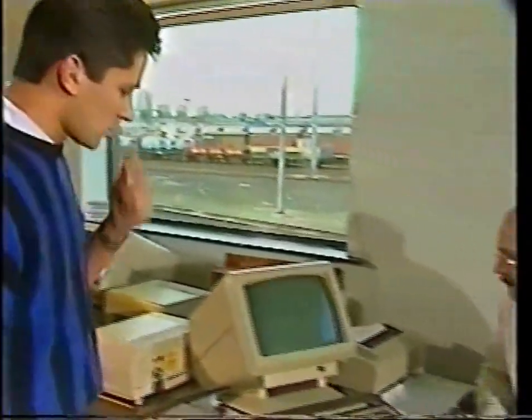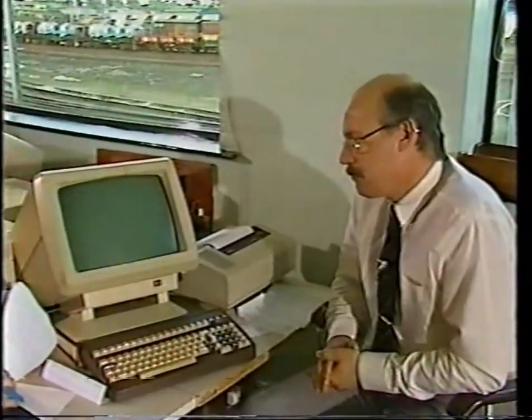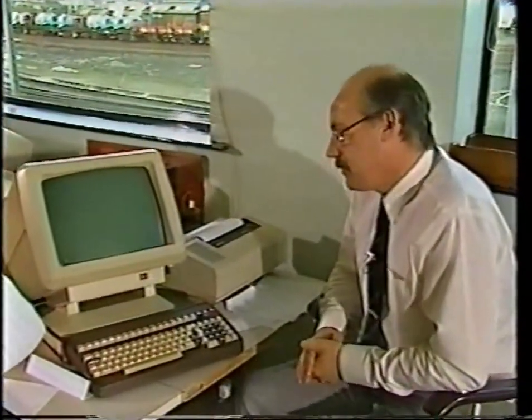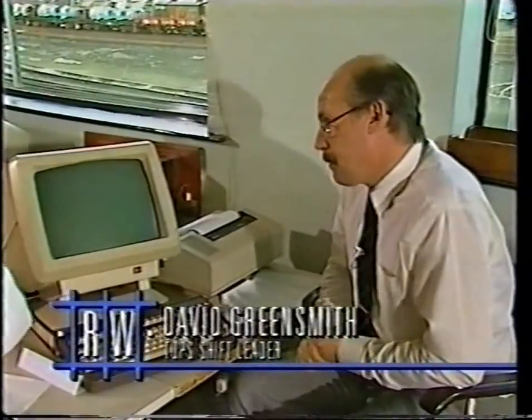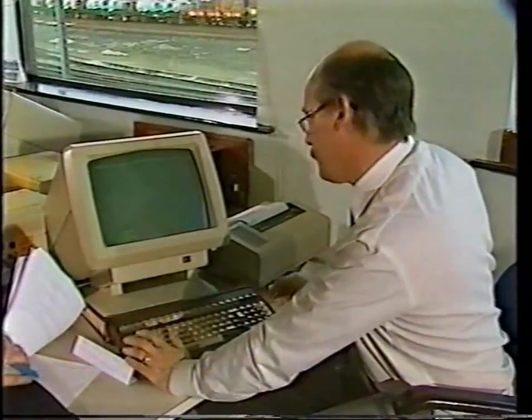Dave Greensmith, the shift leader over here, is at the Total Operations Processing System, or TOPS as we call it. And with this, you can tell me where any wagon is in the country, can't you? That's right, Paul. Yes, I can. Can you call up the wagon that we had earlier that Bob was telling us about, the one that's en route to Spain?